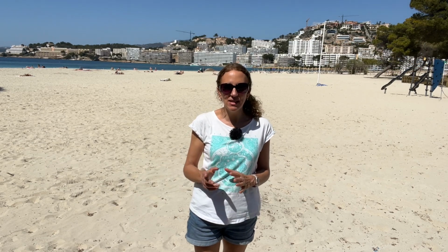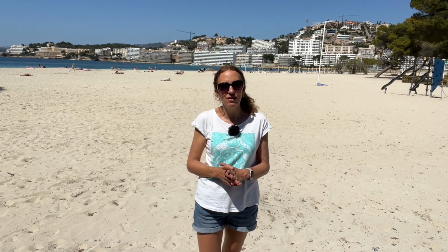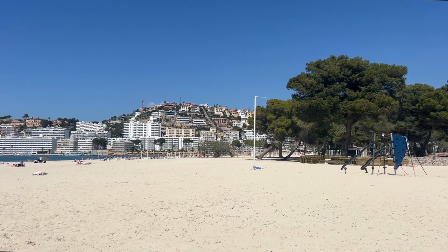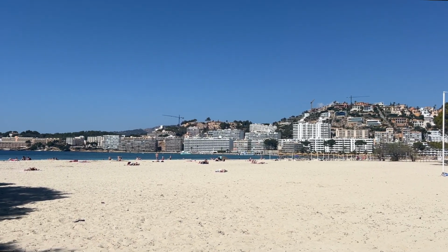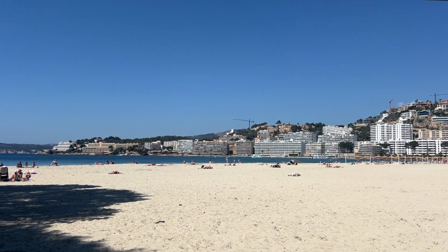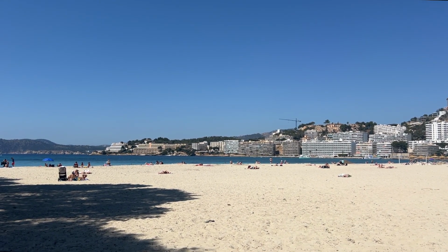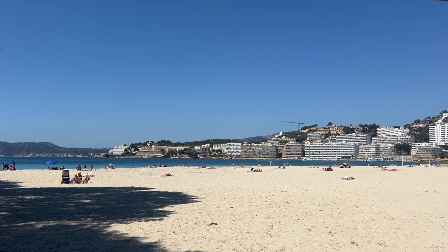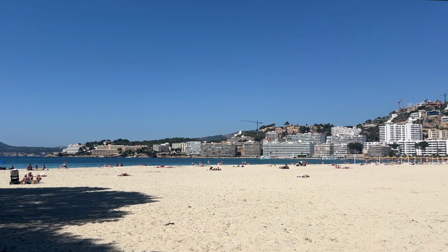But in the meantime, let's turn the camera around and let's see what you can expect if you're coming over to Santa Ponsa for an early season break. So the first thing I'm going to say, as I turn the camera around, is just how empty this absolutely beautiful beach is at this time of year. Now, we do have quite a few people down by the waterfront, but everyone's spread out. I mean, it's just absolutely glorious.